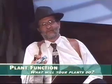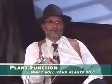It's a little process that we all use that really assures that the plant is going to be exactly the right one you need. Well, the first thing that you need to think about is the function of the plant. What is the plant going to do? It's not just there to look pretty. It's actually achieving some purpose in the landscape.